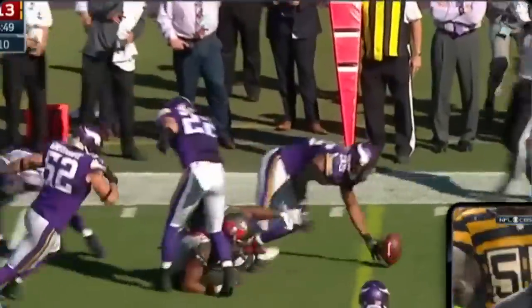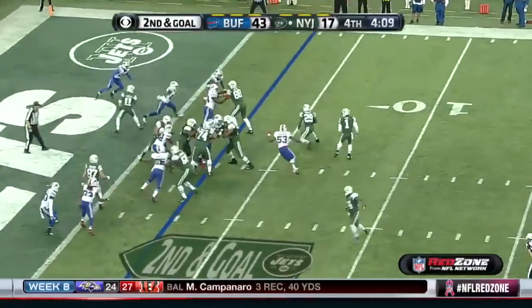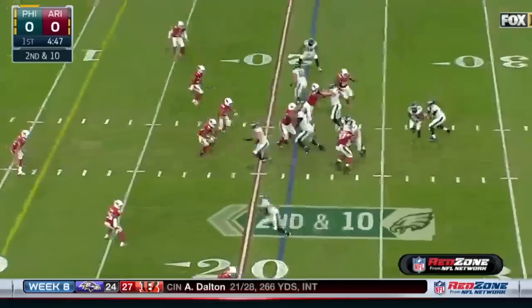To Seferian Jenkins, who loses the football. Recovered. Back the other way. All in the backfield, second goal. They bump into each other. Let's see if Powell can make something out of this.